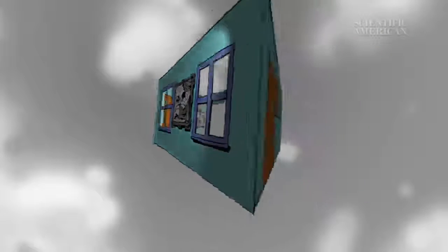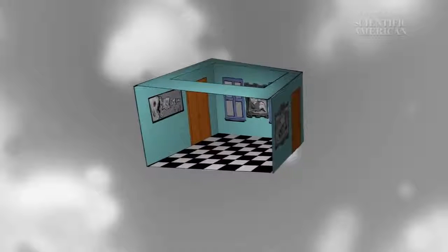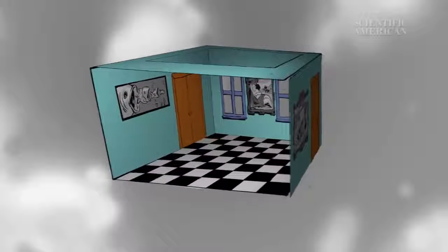This clever setup is called the Ames illusion. American ophthalmologist Adelbert Ames Jr. devised it in 1934 and built a physical example the following year.